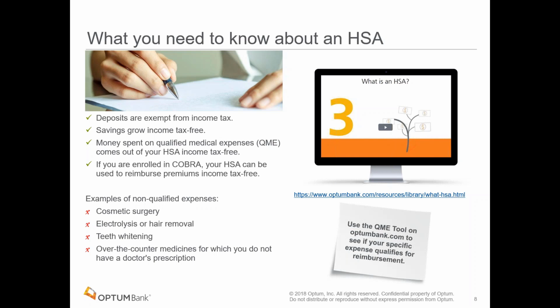You'll also need to understand the tax advantages of an HSA. As I mentioned earlier, all contributions are tax deductible. You don't pay federal or state income taxes on HSA contributions. This also allows you to reduce your taxable income. Your savings grow tax-free and any interest earnings are not taxed.